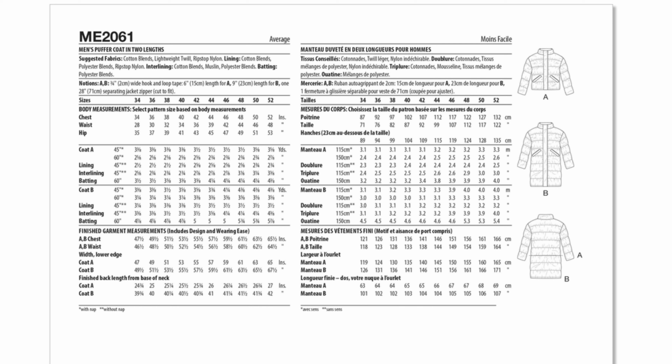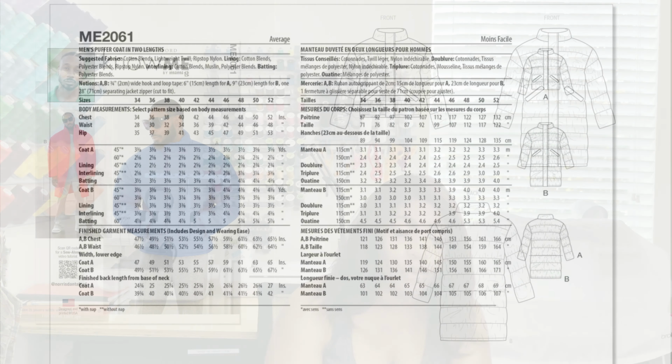In terms of the fabric options, because I have never sewn a puffer coat whatsoever. So in terms of like the fabric, you can use cotton blend, lightweight twill, nylon, just to name a few. You're also going to need some lining fabric for this and some batting for this as well. Now, it does talk about interlining as well, which will be your cotton blends, your polyester blend, and your muslin fabric as well. Now, for me, what I will definitely do with this one, because like I said, I have never sewn a puffer jacket.